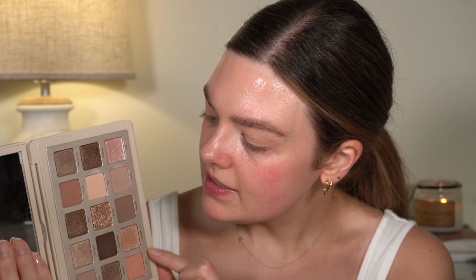Let's get started with look number 2. It's a different day, but I've already done my brows again, primed my eyes, and we're going to go back into this palette. I'm thinking this look, I'm going to make it a little bit warmer, a little bit more pinky with these 2 shades that lean a little bit more rosy in here.